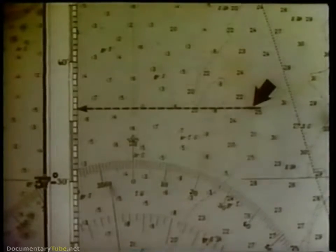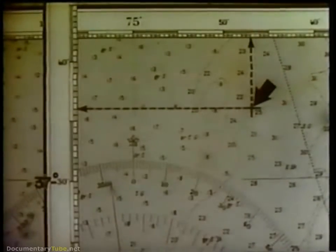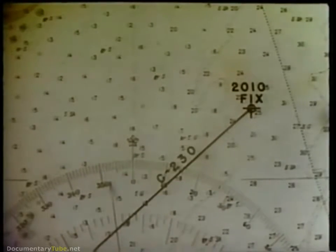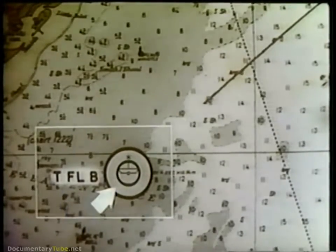To show how a ship is brought into a harbor at night, we will start by assuming that at 2010, the Savannah has fixed her position here at latitude 37 degrees 36 minutes north, longitude 74 degrees 47 minutes west. Her course is 230 degrees true, and she is making a speed of 20 knots. As the visibility of lights is computed for clear nights, we will also assume that the visibility is unlimited. Observe that the course as laid down heads directly for this temporary flashing buoy, which has replaced the Chesapeake lightship.